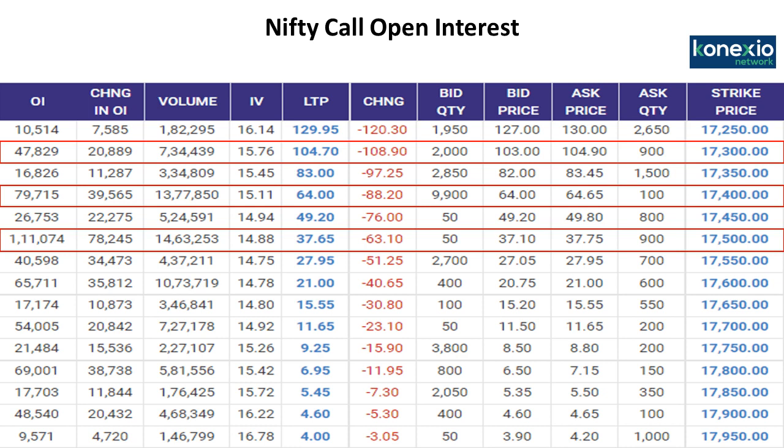Here, implied volatility is also in a comfortable zone. So we feel that Friday was just what we call a simple intraday correction, and that would be bought at the lower levels because the primary trend seems to be positive. Yes, initially we might see some sort of further correction, but that should be used as a buying opportunity.